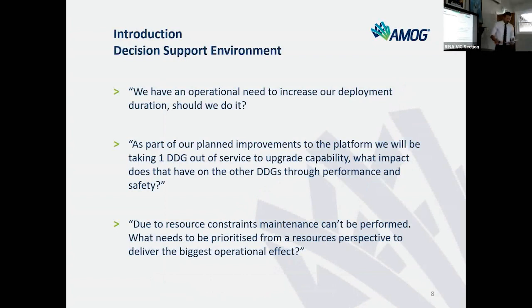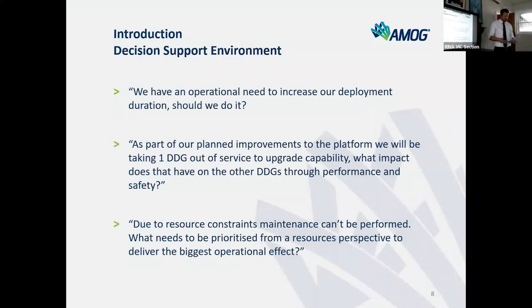So from this start point, BAE and AMOG partnered together to develop a decision support environment where systems-based analysis could capture the importance of maintenance and operational regimes and link it all back to the framework that Navy's familiar with, the safety case and the seaworthiness case.